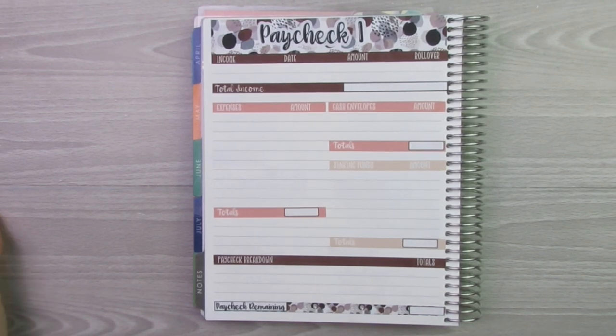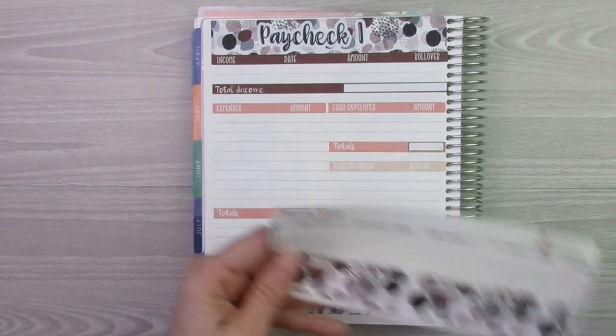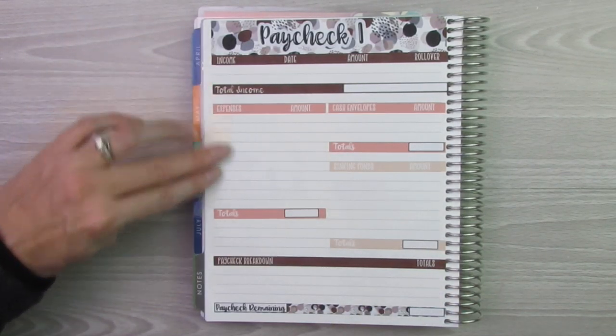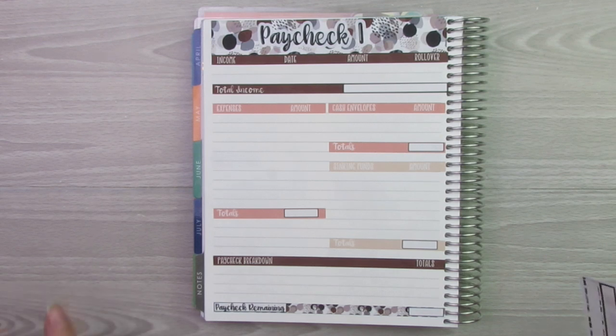Alright you guys, so this is what it looks like when it's all said and done. Of course you can adjust it however you want. I didn't use the savings portion, so you can kind of put them however you want, but I have my income up here, my expenses will go here, my cash envelopes, my sinking funds, and then my breakdown will go right here. So this is how I have it set up. Again, you can set it up however you want to, but we will go ahead and get started here.